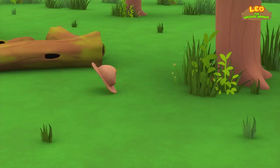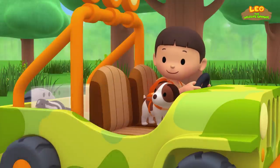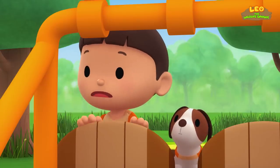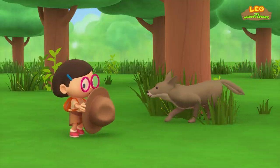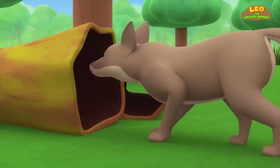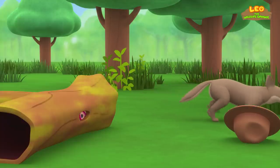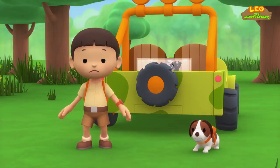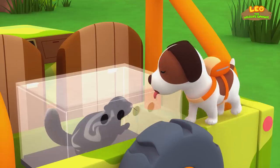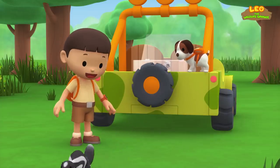My hat! I'll get it back for you, Leo. Thanks, Katie. Katie, there's a coyote on your side. Nice coyote. Katie! Get away from my sister! At least it got away from Katie. Chase the coyote away.